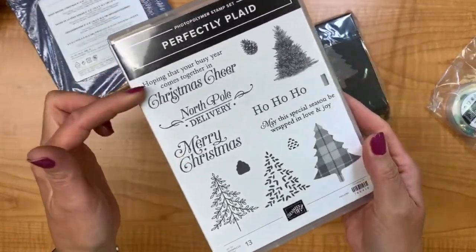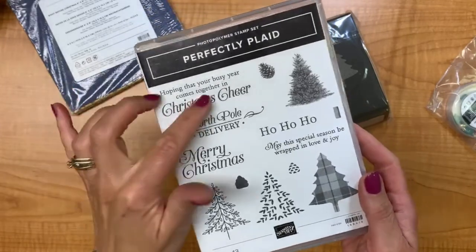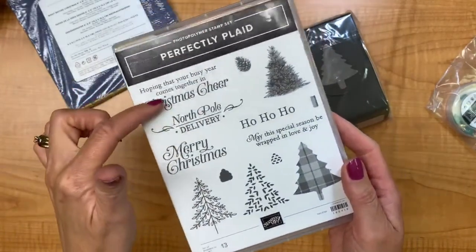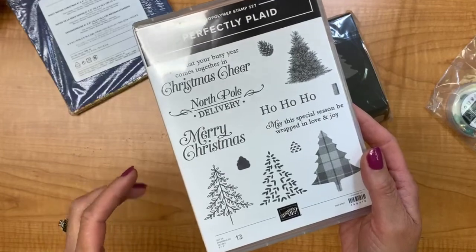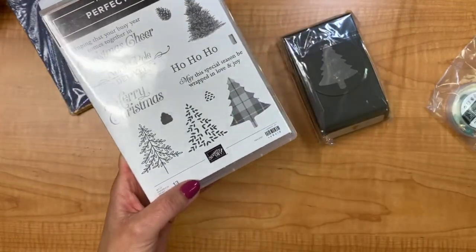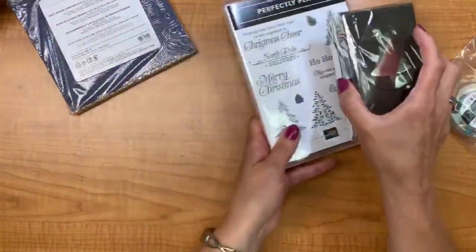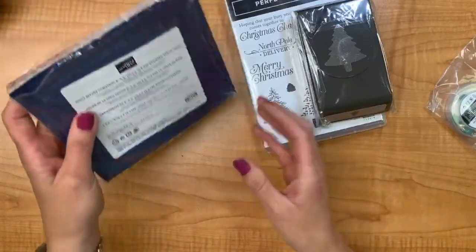And it is pretty much Christmas. So, hoping your busy year comes together in Christmas cheer. Who among us does not have a busy year and would not know somebody that would be able to say, yep, that's me. And there's plaid in here, and there's great 6x6 plaid paper. It's coming on my next order. The colors in it are really, really nice though.